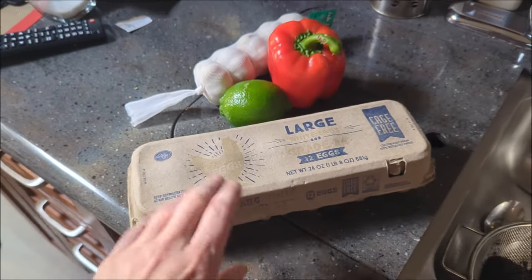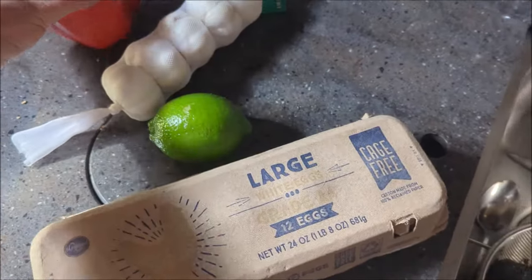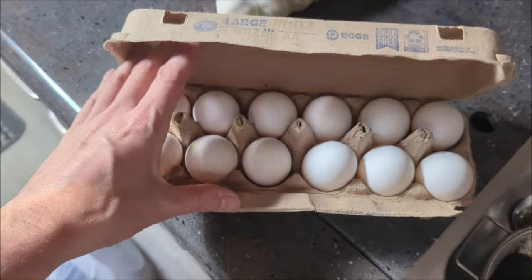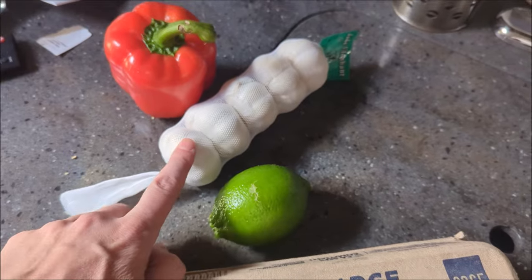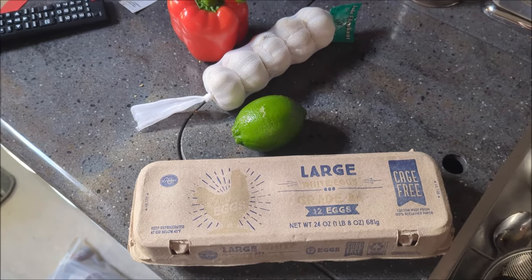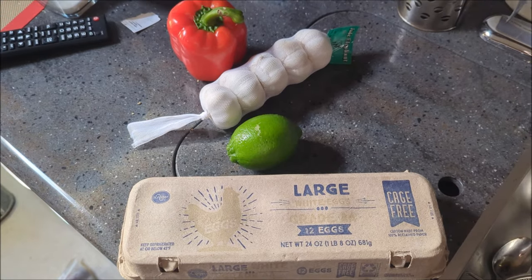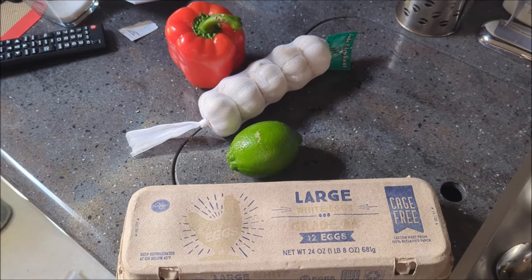So this is pretty cool. They had a farmer's market down there today. I got everything here for $7. Farm fresh eggs, a lime, garlic, a red pepper. Very cool. I think that's a weekly thing here at the Fountain of Youth Spa in Niland, California.